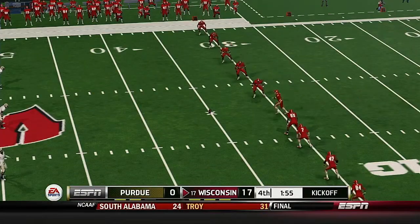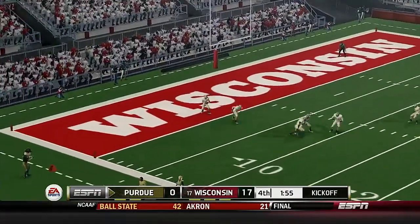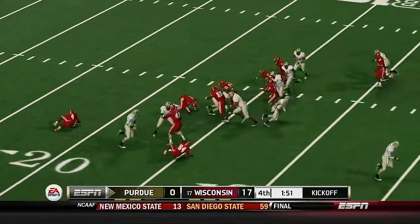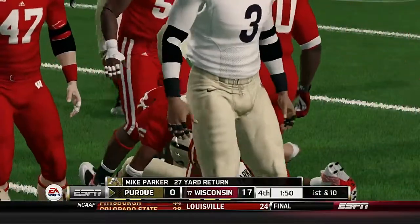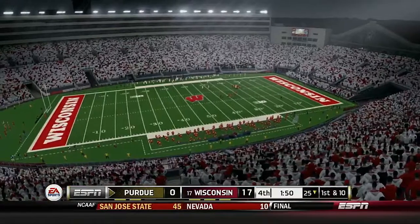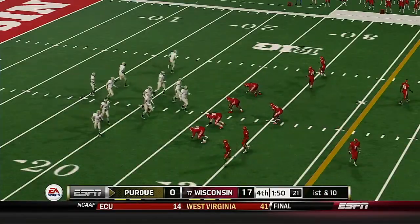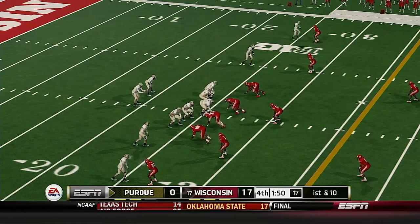Everyone's all lined up and ready for the kickoff. And he got all of this one. Great kick. They'll bring him down at the 25. Their last drive ended in a punt, so this quarterback's going to be looking for something better on this drive. Just under 2 minutes in the game.